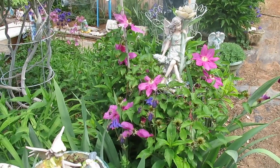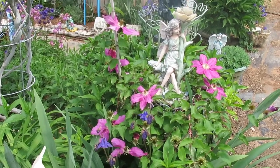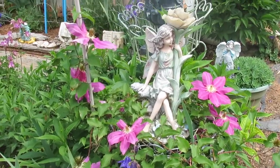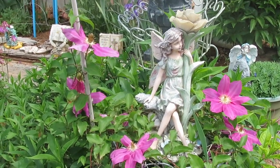This little clematis has already gone away. It's too bad they don't last longer, but so beautiful when they are in bloom. And then we get pictures that do last.